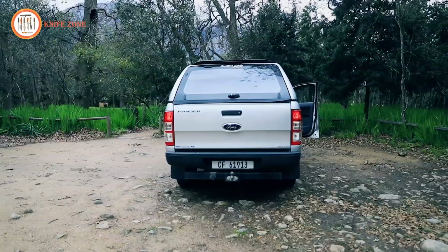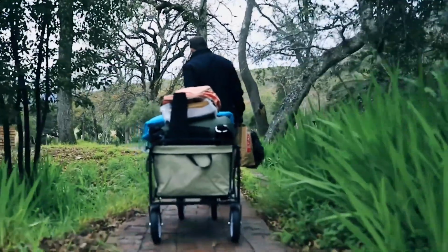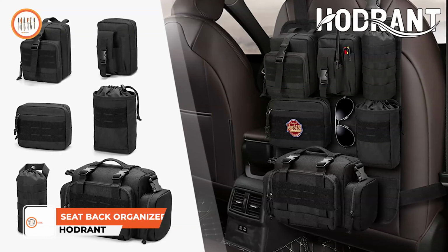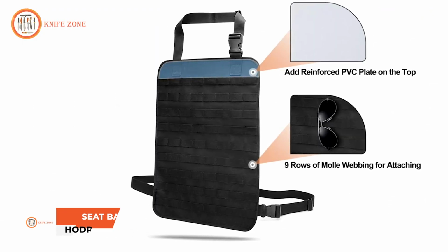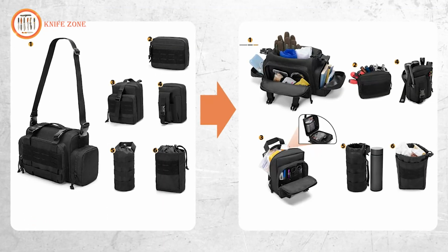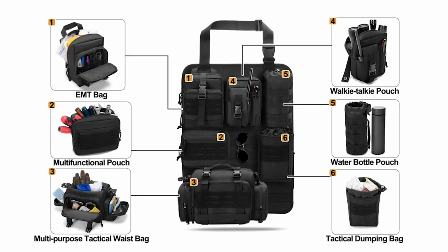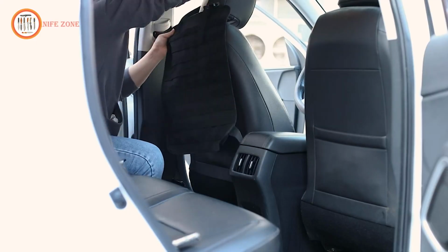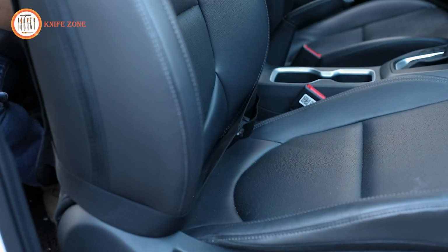Staying organized and prepared while on the road is essential for efficiency and convenience. Introducing the HODRANT Tactical Seat Back Organizer, a versatile and durable solution designed to maximize vehicle storage and accessibility. Featuring a sturdy design, it includes multiple Molle-compatible pouches, such as an EMT bag, walkie-talkie pouch, water bottle pouch, and a multifunctional tactical dumping bag.